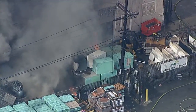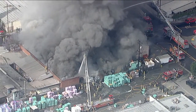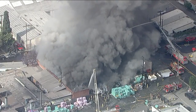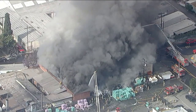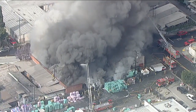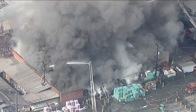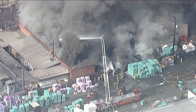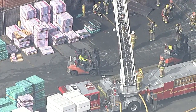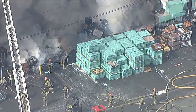So even though it looked like moments ago they were making some progress, right now when we really take a closer look, it appears they still have a major battle on their hands to stop this fire from spreading to the other structure on the right there. And just because we see little spot fires that are breaking out along that fence line, the pallet company is helping out the firefighters, trying to get those pallets out of the way. We've been seeing the trucks come in and out, the forklifts grab the pallets as quickly as possible and try and make a pathway for the firefighters. So it is still quite a battle.